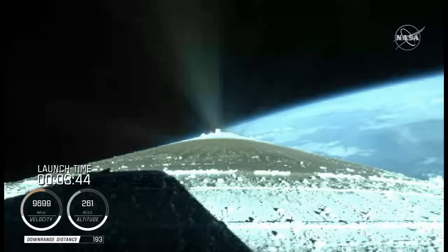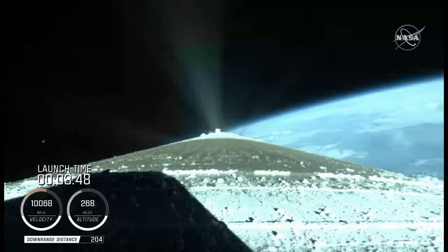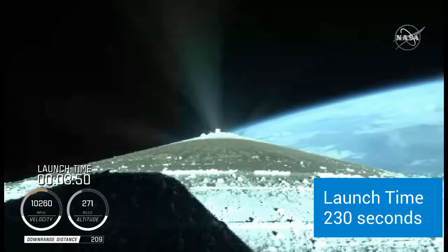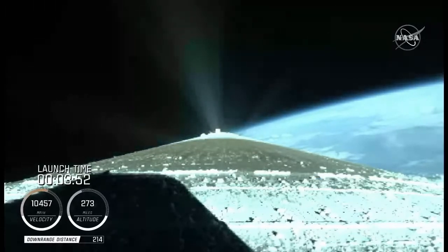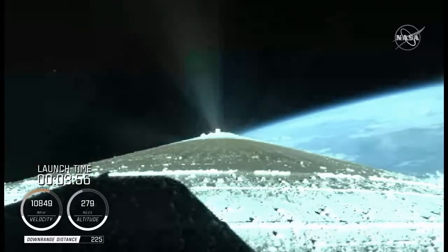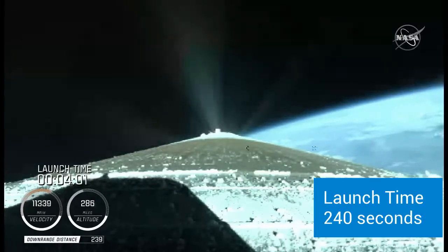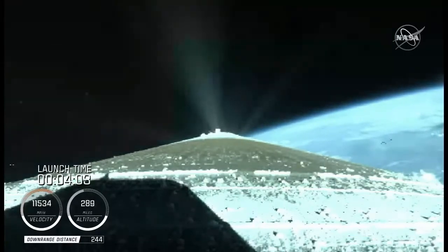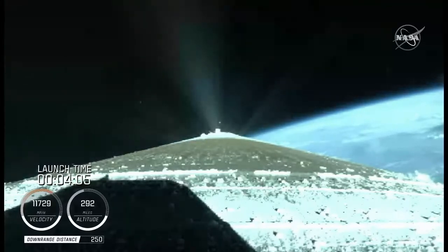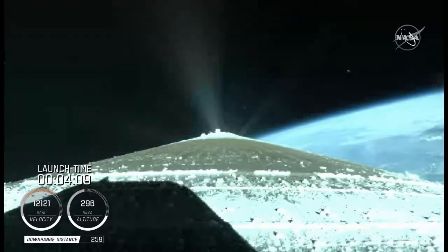And the RD-180 is throttling back up to attain a 4.6 G acceleration. Engine response continues to look good. And Centaur has begun the boost phase chill down sequence to thermally condition the RL-10 for operation. Standing by for BECO shortly.